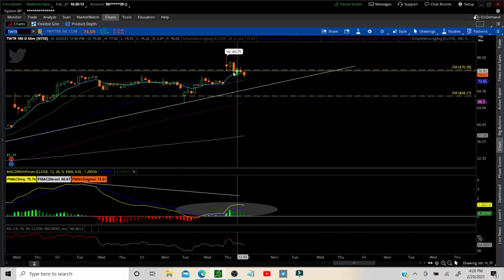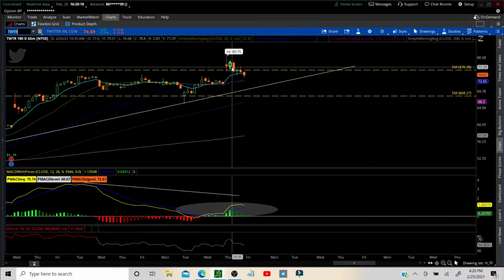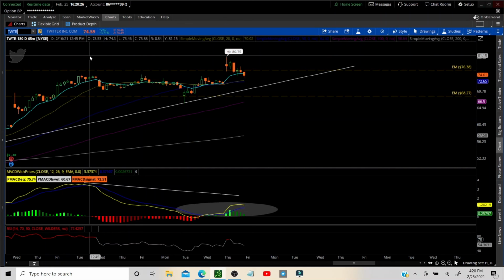Okay, Twitter, we broke out here. We're out of Twitter already. We hit our goal, our percentage gain, and when it gapped up, we got out of it. But just beautiful. It's still moving. So, okay, that's all we got today.